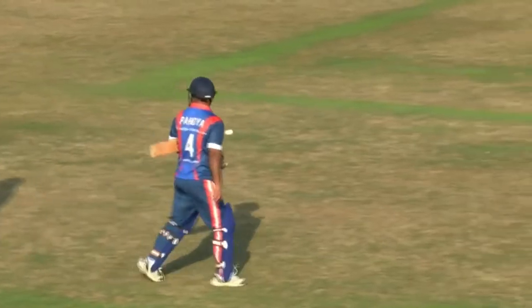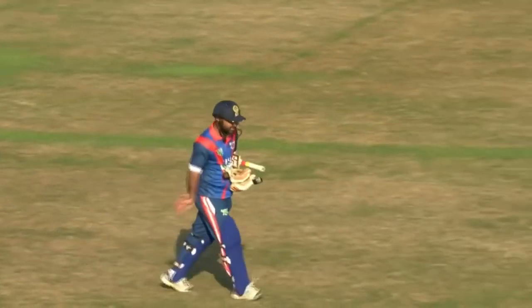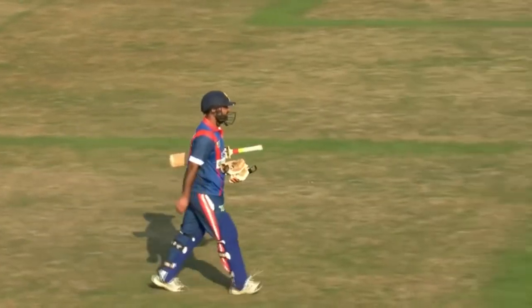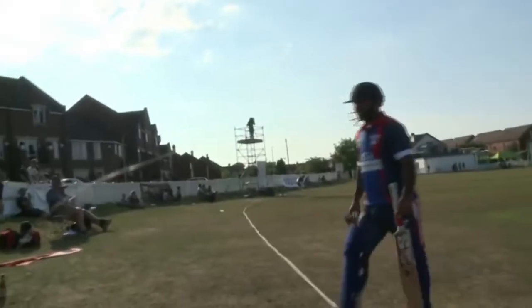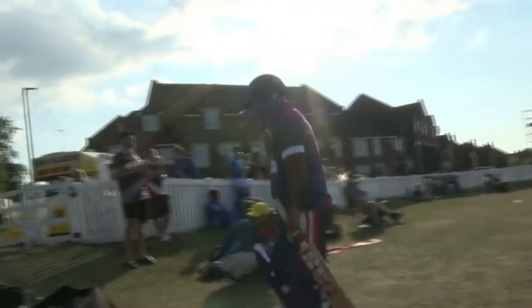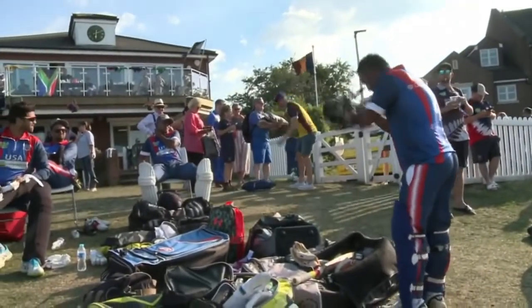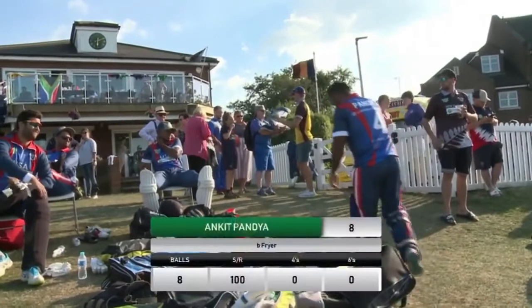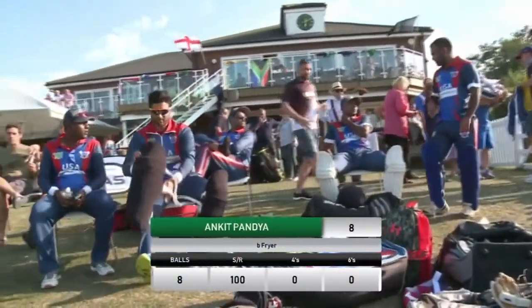And have you seen your catch back on the film? Yeah, when I went back to the pavilion after the game, I saw the catch. I mean, at the time it was okay, but when I saw the video, it was a bit difficult. Yeah. Well, I've seen that it's been viewed hundreds of times all over the world. So thank you very much.